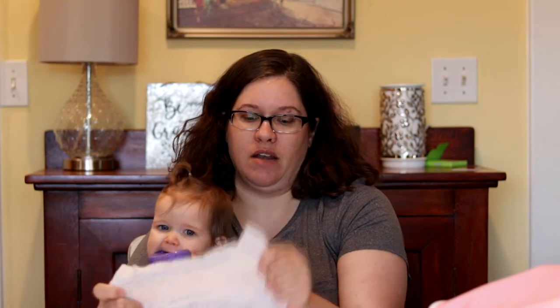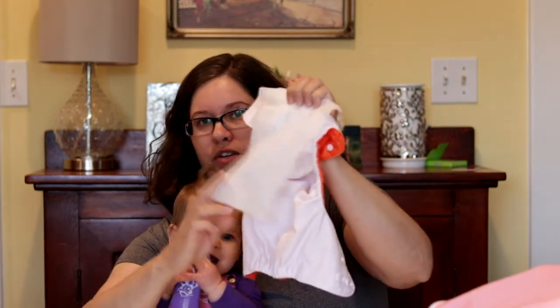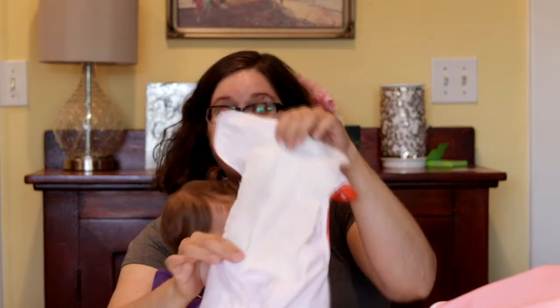They do sell different types of rash ointments and stuff that is safe for cloth diapers. But what I've done is I use an insert and put it on the inside of my diaper. You have this little insert so that you can put Vaseline or butt paste or whatever on your baby's bum if they have a rash. I have found with my cloth diapers that she doesn't get rashes very often or really ever, which is really awesome.